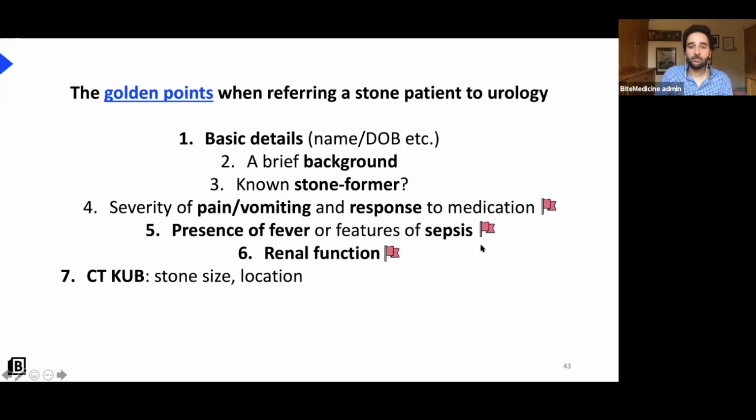Presence of fever, features of sepsis, red flags, needs immediate urological input. So make sure you have the renal function before you make any phone calls. And then CT-KUB, this is really the information that they want. Good. So have all that before you make any phone calls to urology, basically. This is the general guide.